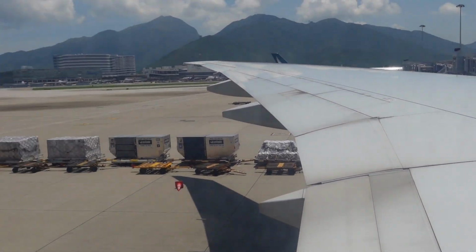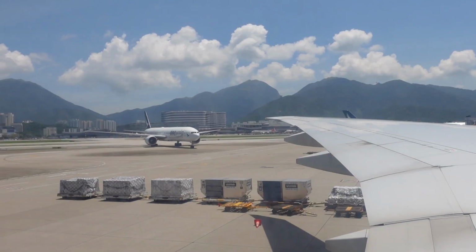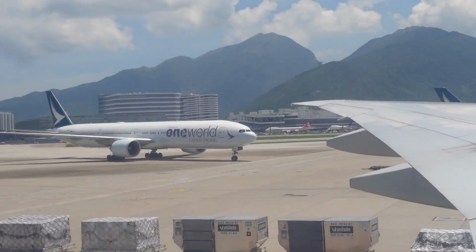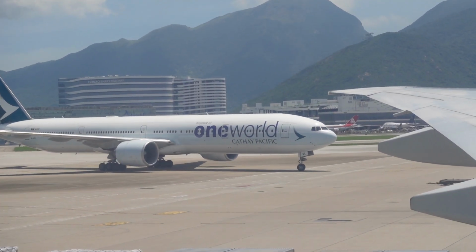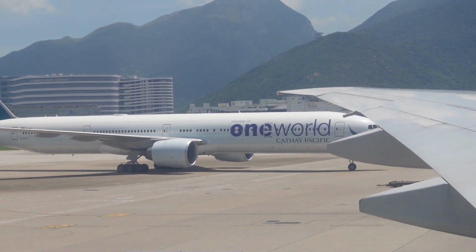So today, my seat has two windows with a really good angle of view for the wing. Basically, you can see the back half of the wing and the middle part of the wing. So it's a really nice touch to my seat.